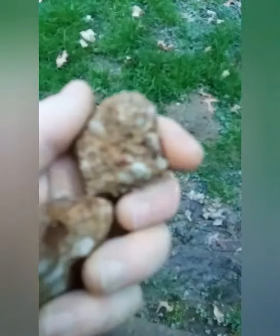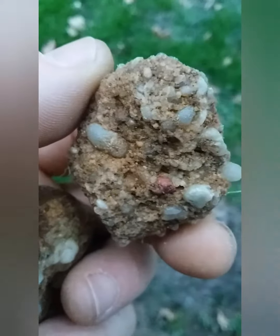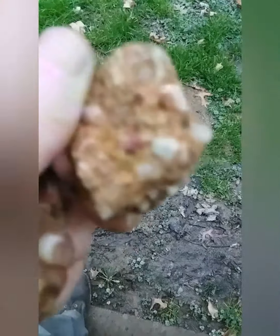So get out there and see what you can find. Sorry about the poor quality here, guys and gals. Oh, there's another little good shot of this stuff. Quartz conglomerate. Get out there and try to find it.